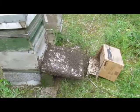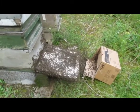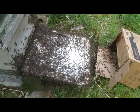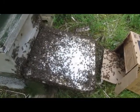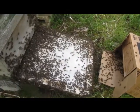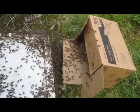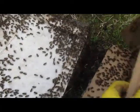Right, I've just dropped these out in front of this hive here. They're obviously going all over the place. Mainly I hope they're going to run up into the hive and join that other swarm. Maybe it would have been better if I had dropped them straight into the top, but as you can see there's a great movement. There's some going back into the box, so I'll just give the box another shake onto the board here I placed.